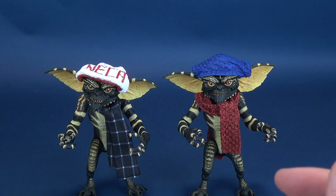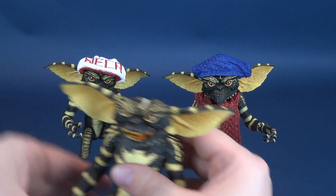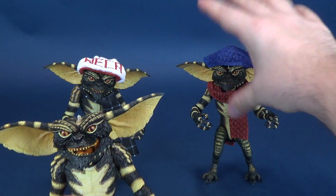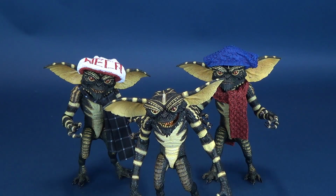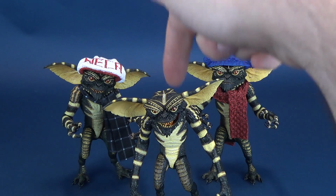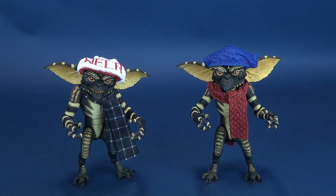When it's all said and done, it still boils back to these being simply the original Ultimate Gremlin. We'll just put this one back, and we'll put this one in the middle. It still really boils down to they're just the exact same figure as the Ultimate Gremlin right here. So let's have a look at the posability on both of these.